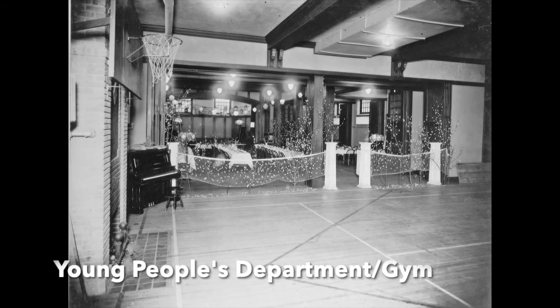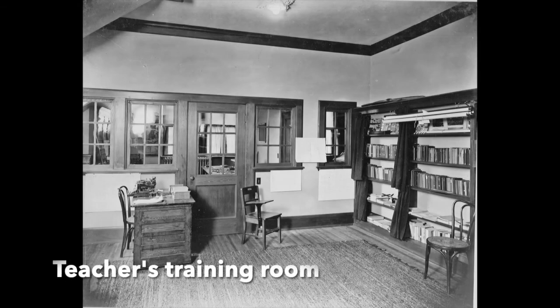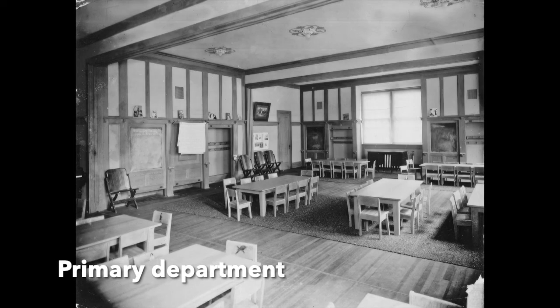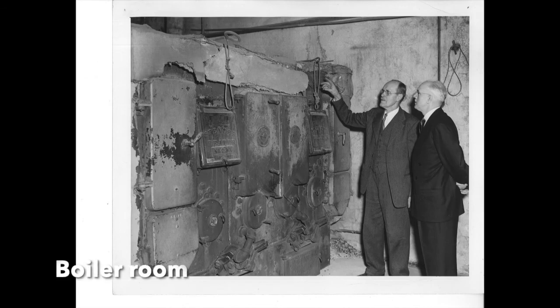And the young people's department, also the gym in the basement, a Sunday school office, a church office, and the teacher's training room. The corridor between the auditorium and the Sunday school building, the primary department, and divided space for individual classrooms. Here we have the kitchen and the boiler room.